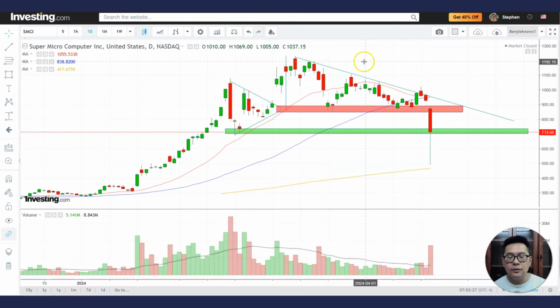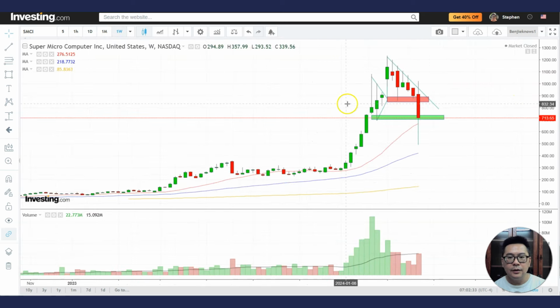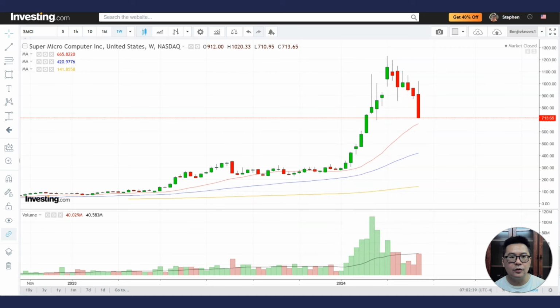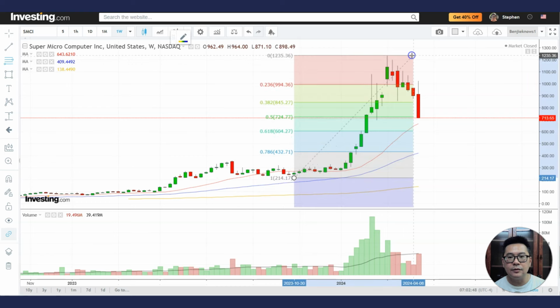Okay, so let's go to the weekly chart. Just allow me to remove all these drawings. Let's use a Fibonacci retracement, say from the swing lows here, the gains up to here. Right now we are at the 50% retracement. The rising 20 MA might offer a support.